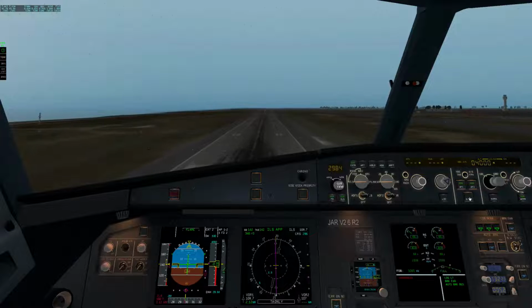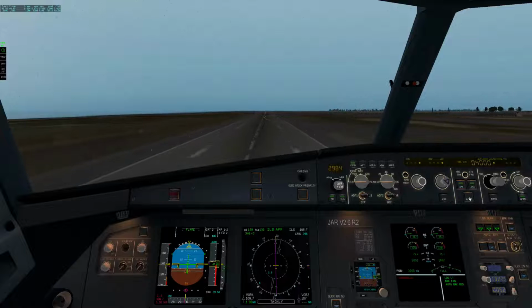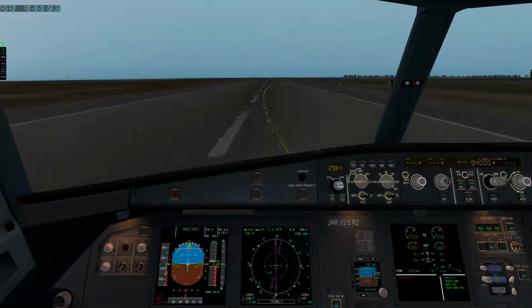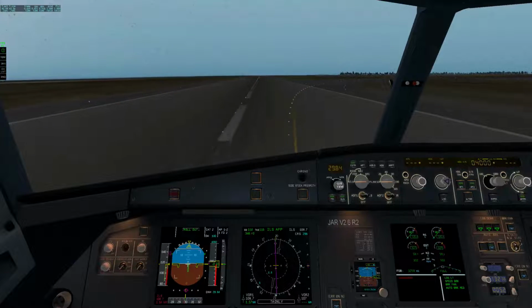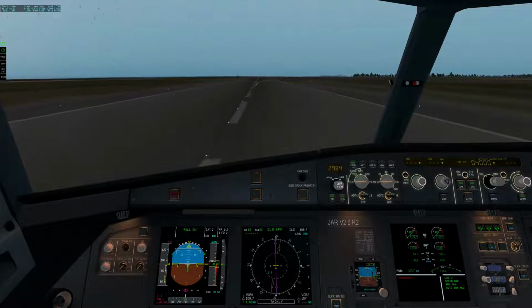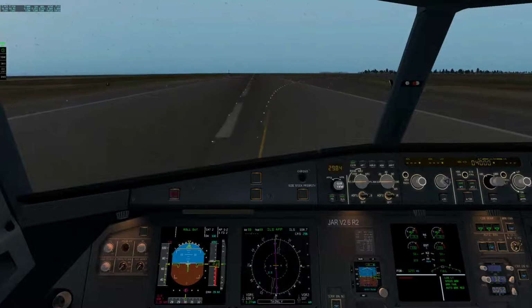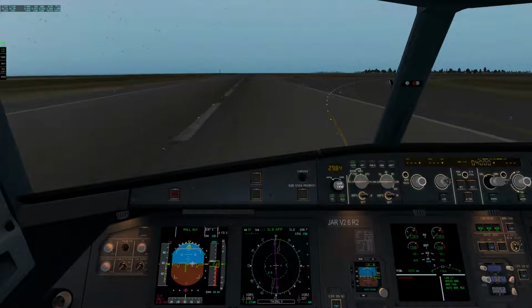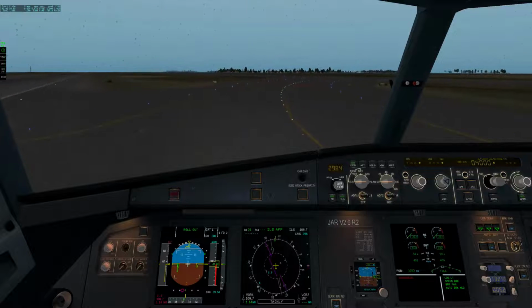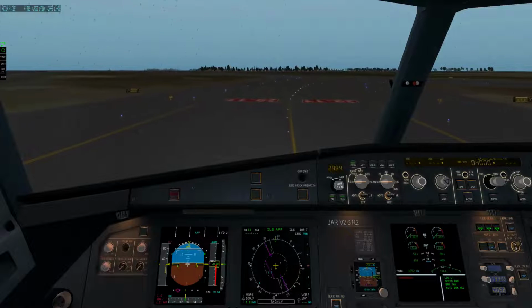50. 40. 30. 20. Retard. Ground. Sound. First green. Now I turned off the autothrust at 100 feet above because that's the most recent thing I read, but I'm not sure that was the smartest thing to do.